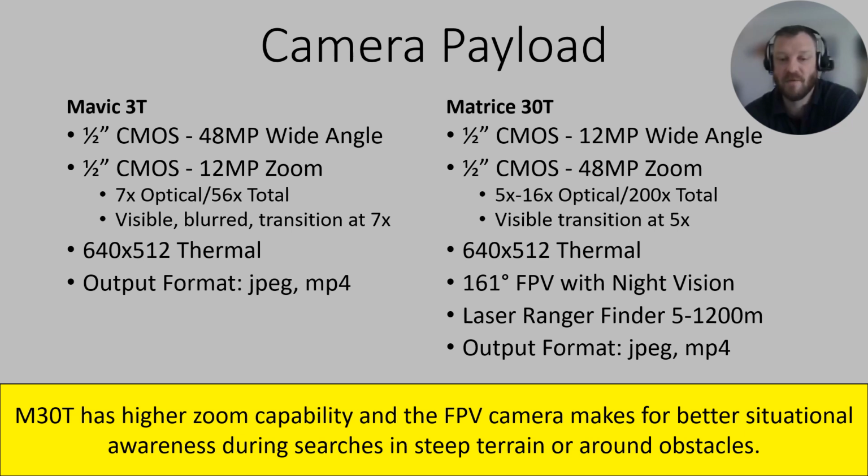You get an FPV camera with night vision on the 30T. This makes flying in low light environments easier, or when your main camera payload is facing down at the ground and you're looking for, say, a search and rescue. This is helpful where you're in steep terrain or around obstacles.